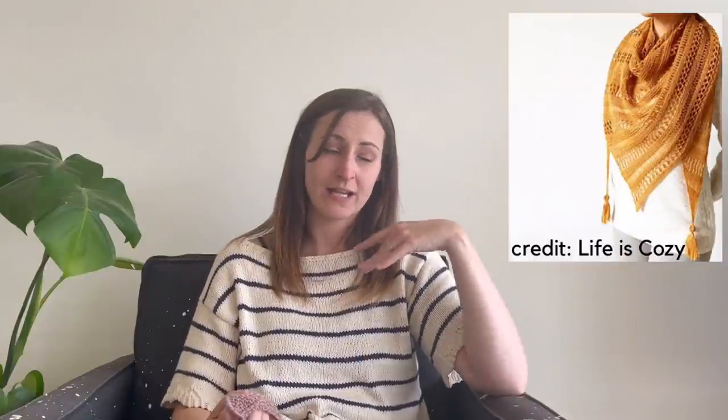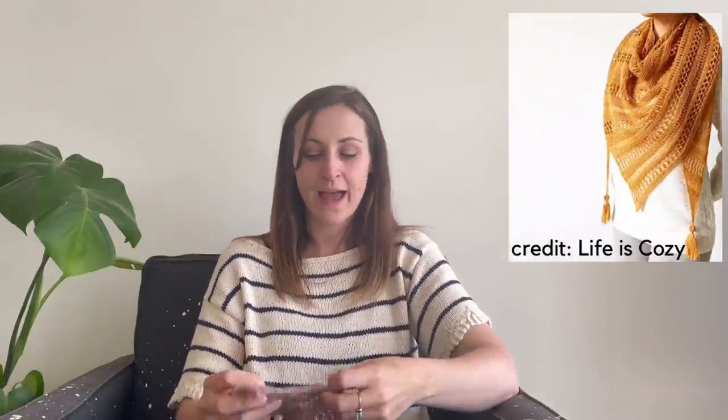I originally cast on the Life is Cozy Stormy Sky shawl. This is all that is remaining. It was a little bit longer, but this is all that's remaining. There is absolutely nothing wrong with the pattern whatsoever. It's a really well written pattern. I really like the look of the pattern in the example in the pattern. And when I've looked at the hashtag, there are so many beautiful versions of it out there.